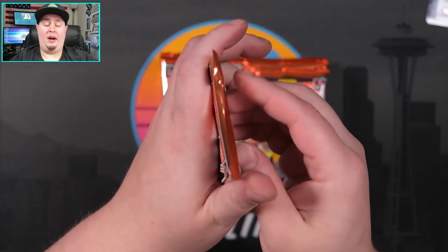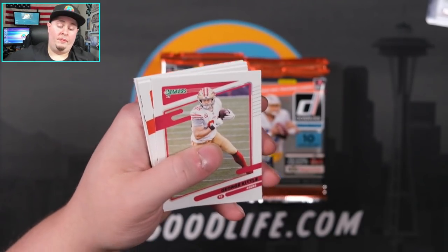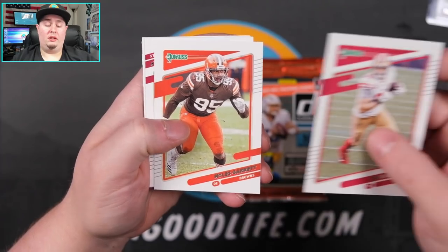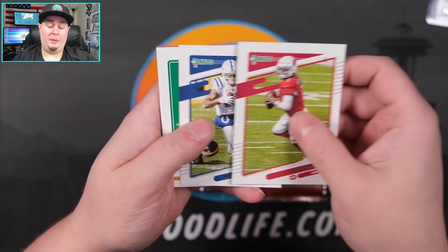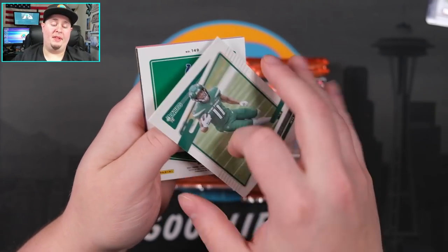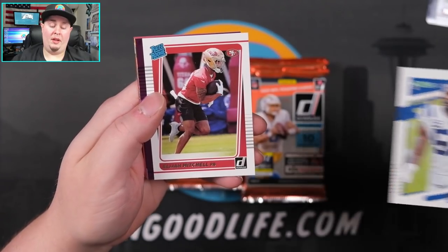All right, one third of the box down. We still have not seen either of our two hits yet. George Kittle, Myles Garrett, Kyler, Michael Pittman Jr., Denzel Mims. I think we have a numbered card coming up. I see some purple over here.